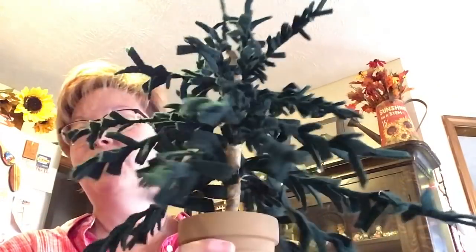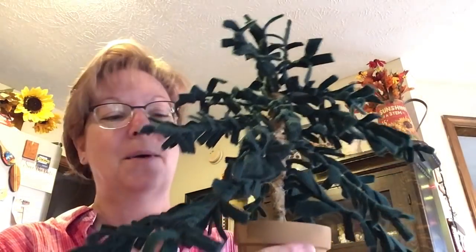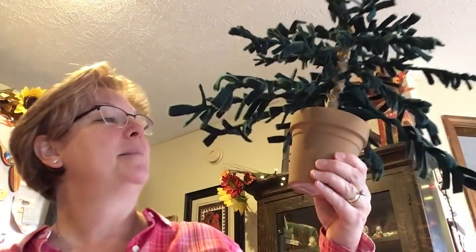The other thing I've been working on is making wool feather trees and experimenting to figure out the best way to make these. I have two finished. This was a piece of wool that I hand-dyed myself, and it did not turn out the way it was supposed to, but it's green, so I used it. I painted a terracotta pot, realized I basically painted it terracotta. So this is one, and then that was my second one.